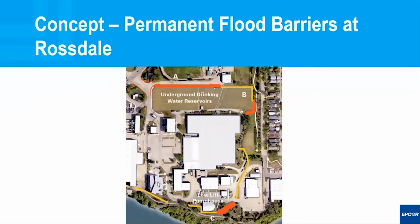So here's a look at that Rossdale site. Next to the letter C at the bottom, you can see low lift pump house labeled. Between the letters A and B, you can see the underground drinking water reservoirs labeled. And what's shown in yellow is currently proposed as a flood wall. What's shown in orange is currently proposed as an earthen embankment. As I mentioned, there's some flexibility, except in a few select areas.